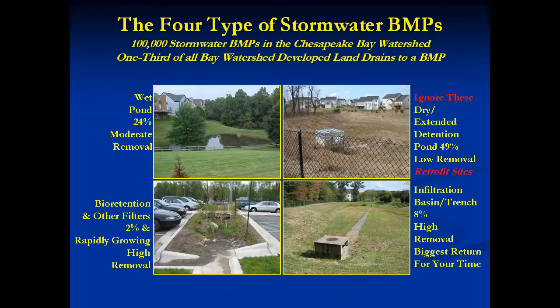You'll encounter 4 types of BMPs. From here, we'll focus on 3. The dry extended detention ponds, pictured in the upper right, trap so little pollution they're not worth evaluating, though they are great retrofit sites. Note that as much as a third of all Bay watershed impervious area may drain to existing BMPs. It's believed that many have failed due to poor maintenance. Through your efforts, many could be restored, which would keep a tremendous amount of pollution out of the Chesapeake Bay.